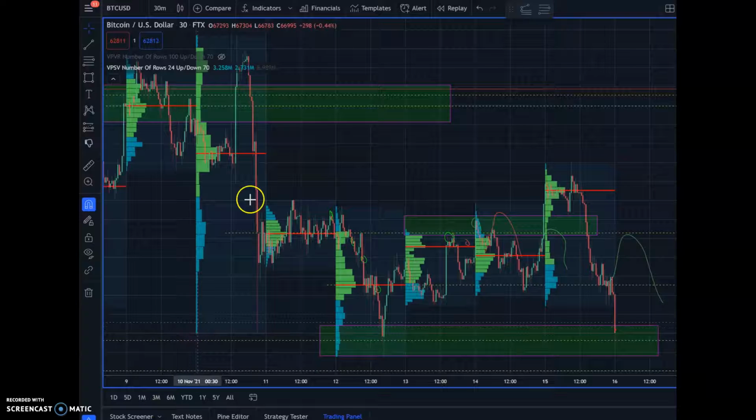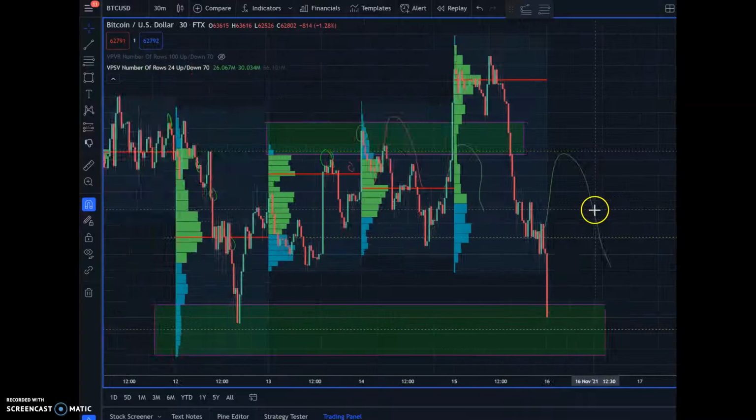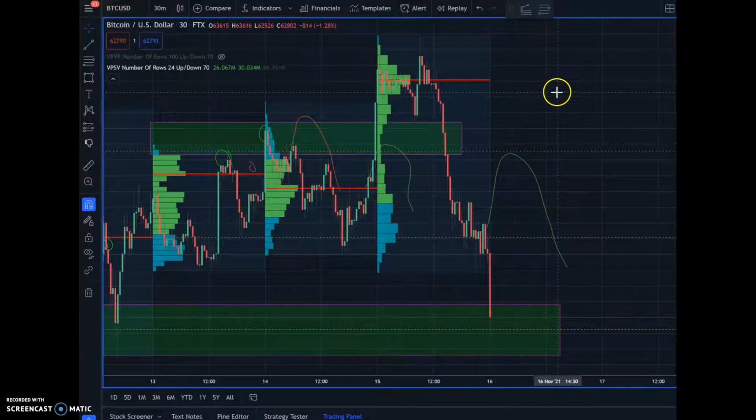Monday, November 15th. It's about 5:30 p.m. my time. Doing a little update here on Bitcoin. This is the BTC Bitcoin FTX chart.